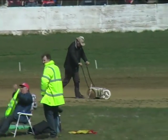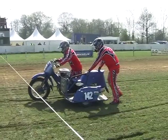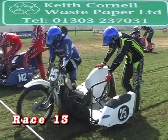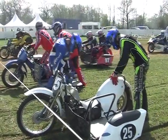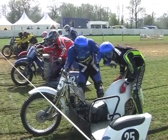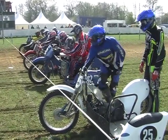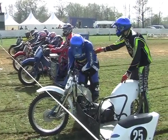So as we turn our attention back to the 1000cc left-hand sidecars, where indeed if we check the early race winners, there was a win for number 128 Martin Cuff. He doesn't go in this one, and indeed number 4 Andrew Evans. Neither of these two go in this one. Oh no, Andrew Evans does, sorry, if I look at the programme properly. So Andrew Evans out for the second time. On gate 6 this time, right on the outside.